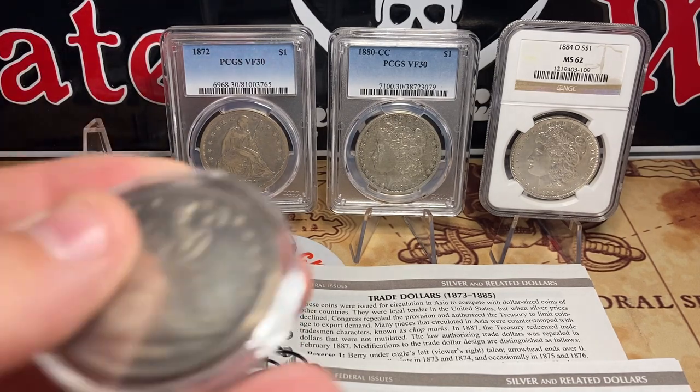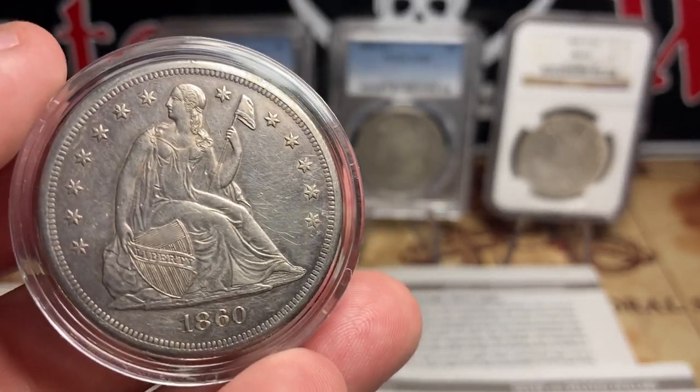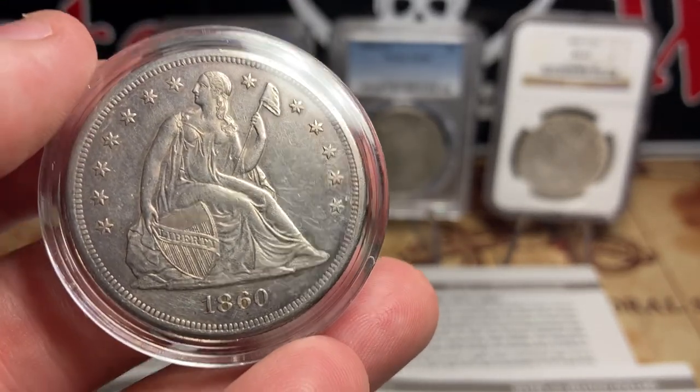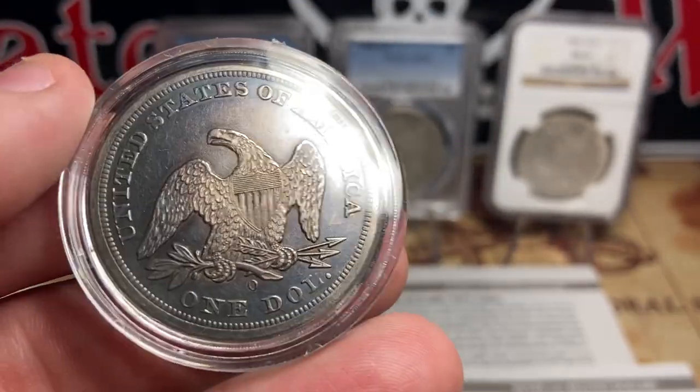There was an Annex guy. Now, I didn't have this raw coin. This I had picked up from Oviedo Rare Coins and Collectibles. This is my $1 toner.